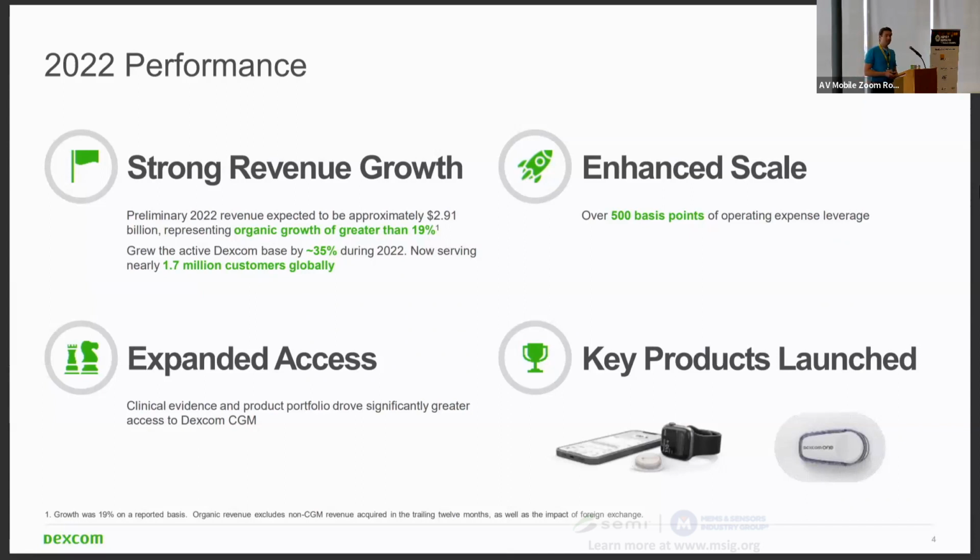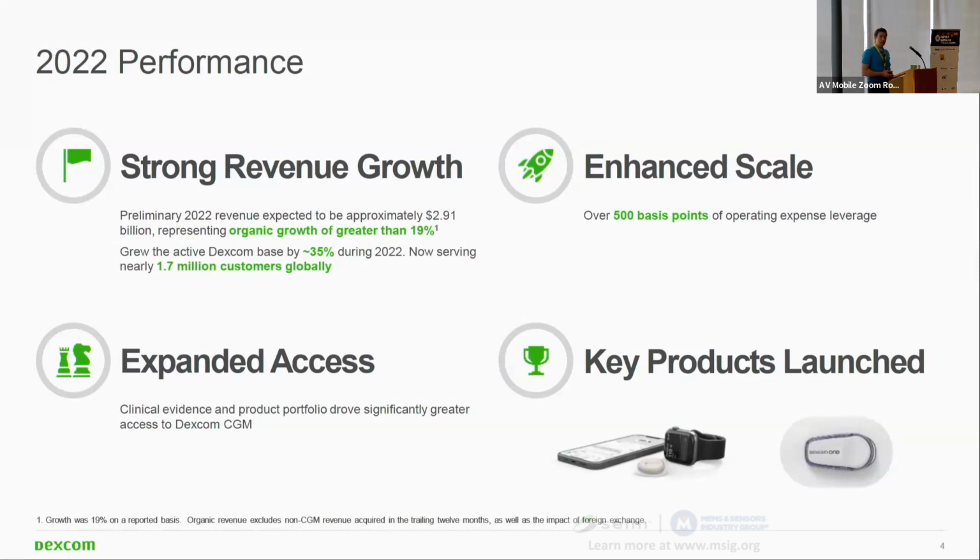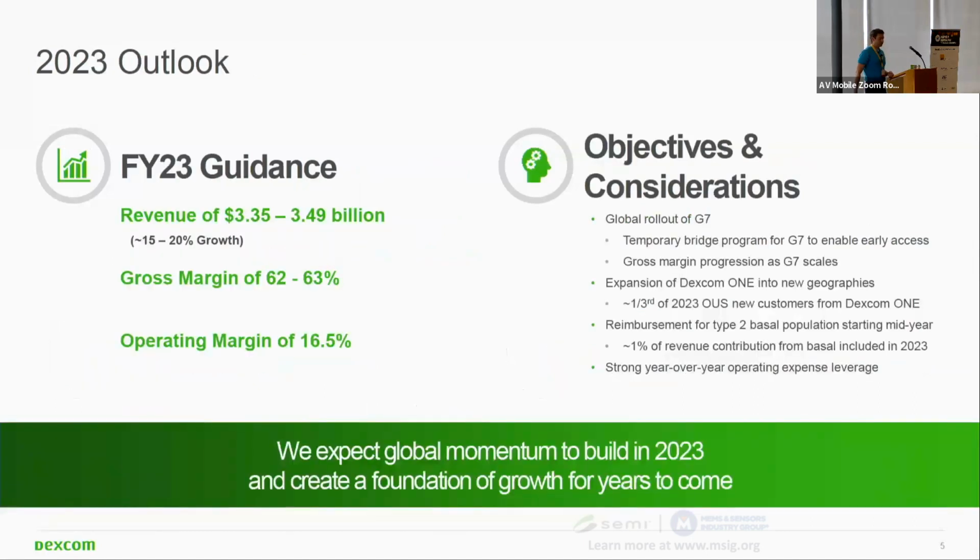Dexcom has had significant growth over the past decade. Over the past decade, we've been one of NASDAQ's leading growth companies. We're on track this year for over $3 billion in revenue. And we've grown our user base by about 35% during 2022. It's remarkable growth. We're now serving over 1.5 million people globally. We're driving expanded access among caregivers, and we've launched our latest generation G7 product here in the US earlier this year. We have a quite high gross margin and operating margin, and we expect our growth to continue as more folks who are insulin dependent gain awareness for our system.